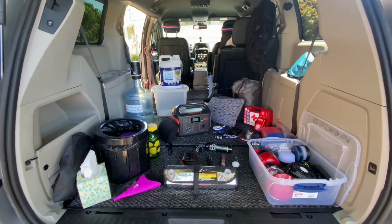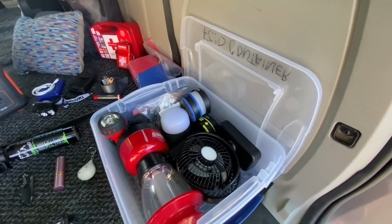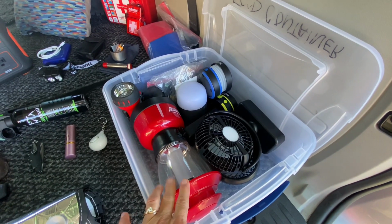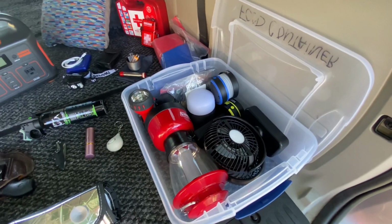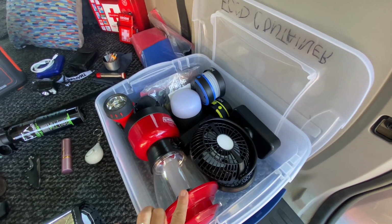Let's start off up here in this bin. You recognize my lights, my fans. I'm not sure if you recognize this or not, but this is always in this bin. This is a Coleman lantern, battery powered. These are 2 battery powered lights. They live in this bin, and when I go camping, depending on where I'm going or what's going on, this may or may not come with me.